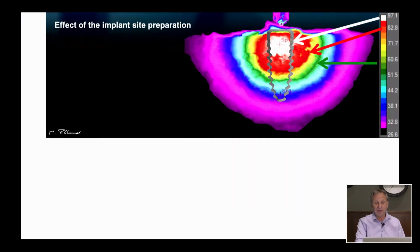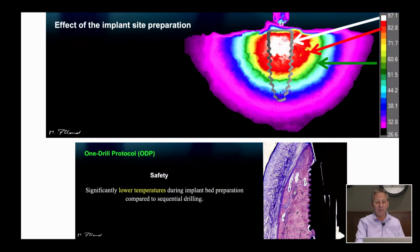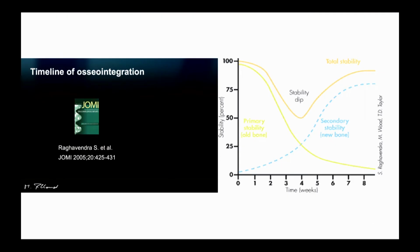And again, the effects of the implant site preparation: more heat, more damage. The red cells are completely dead. The damaged cells are the pink cells that you see in here. Again, it's in the research. I'm not going to bore you with it. But the one drill protocol gives significantly lower temperatures, and for me, significantly faster integration time, and that's really what I liked about the whole process.